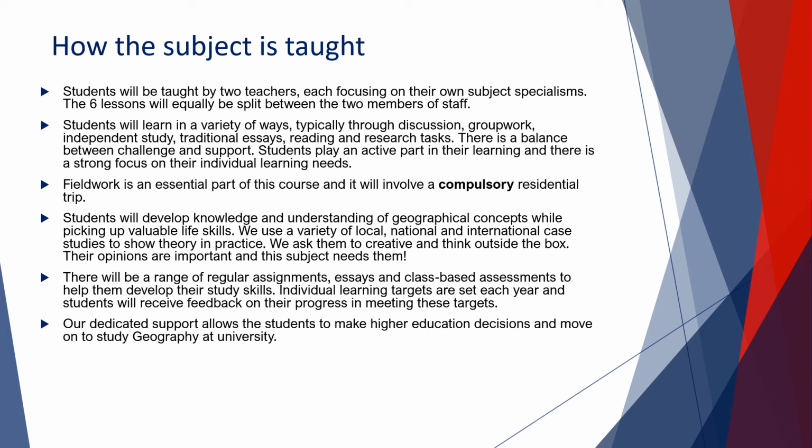There will be a range of regular assignments, essays and class-based assessments to help them develop their study skills. Individual learning targets are set each year and students will receive feedback on their progress in meeting these targets. Our dedicated support allows students to make higher education decisions and move on to study geography at university.